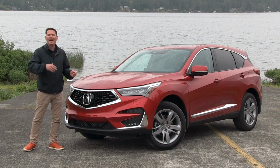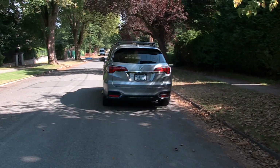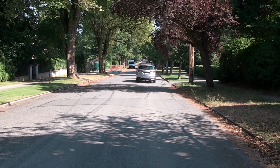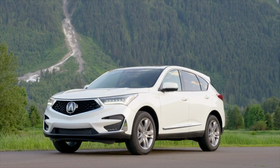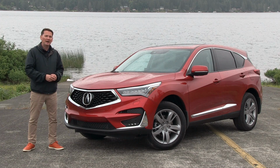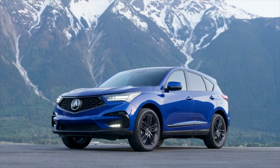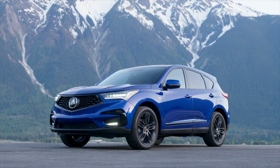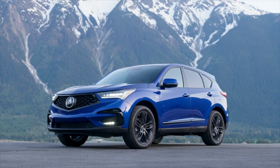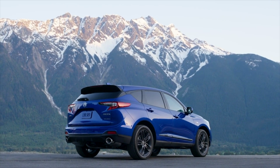And now Acura has pumped the price up, and quite a lot. The old model used to start around $41,000 and topped out around $46,000. This new vehicle starts at around $45,000 and goes up to $55,000 for the elite one that I'm driving here today. The one that Acura thinks is going to get the most attention and sell the best will be the new A-Spec, and that starts at $50,000. So you can see the price has gone up.